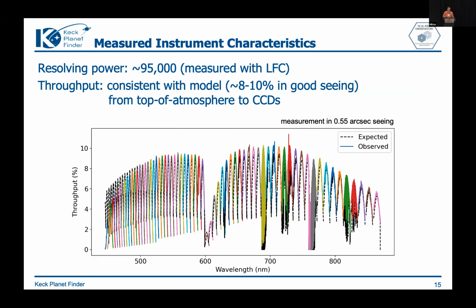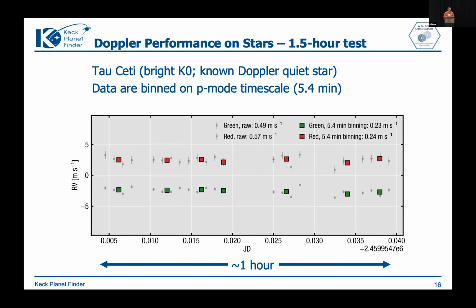KPF now has a measured on-sky throughput, which is about what we expected, slightly higher at many wavelengths, and it's quite high overall. So in good seeing, we get 8 to 10% throughput from the top of the atmosphere down to the CCDs. We've also measured the resolving power using the laser frequency comb and achieve about 95,000. Our on-sky tests for Doppler stability for KPF are also at the level that I would say are extremely encouraging on short timescales, but we don't yet have information on longer timescales.